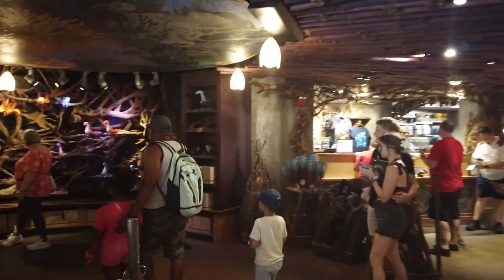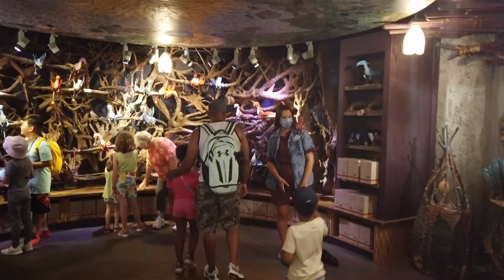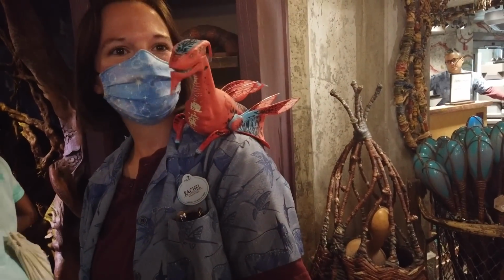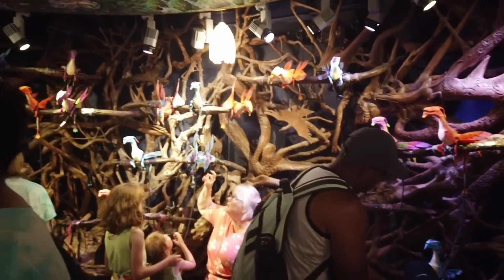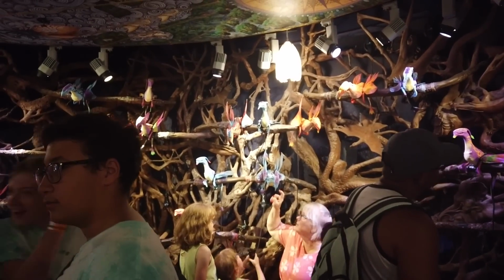First of all, this is where you can buy the legendary banshees that sit on your shoulder. They sit on your shoulder and they can move their heads and their wings, and they're very fun. A lot of people love these as a take-home. When these first debuted, they sold out quick, and they tend to sell out often.